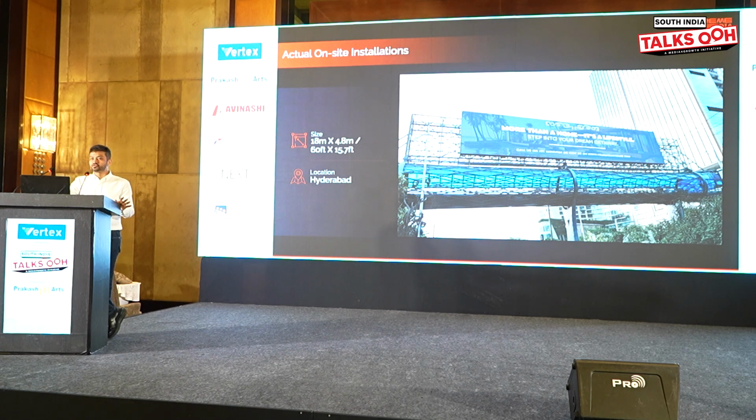The worst direction to face is the southern direction, because for 8 months, if your billboard is facing south, the sun is going east to west, and for only 4 months it's behind you. So southeast or southwest are the worst billboards. This billboard is facing southeast. So one of the major considerations for selecting the product here was the brightness. Otherwise, for the 8 months, it's not going to be seen.